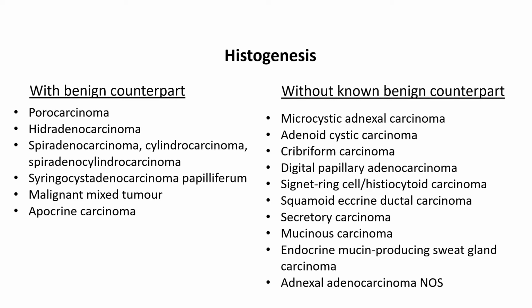So these neoplasms that arise from spiroadenomas and cylindromas are part of the lesions that have a benign counterpart. So there are, in malignant sweat gland tumors, a group of lesions that has a benign counterpart, like porocarcinoma and adenocarcinoma, and here on the right we see quite a number of neoplasms that don't have a known benign counterpart.